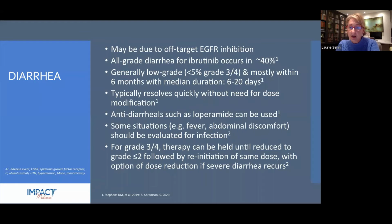Mostly this is an early event. It often occurs within the first 6 months, and the median duration is usually 6 to 20 days. It typically resolves quickly and often without the need for treatment modification of the BTK inhibitor. Antidiarrheals such as loperamide can be used if necessary.